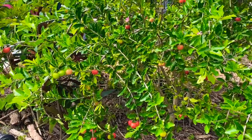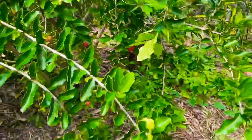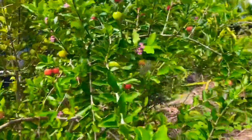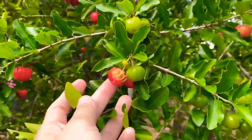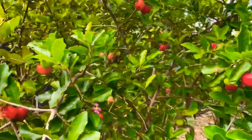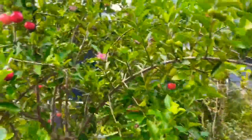Good morning, everybody. Look at how packed this Barbados cherry tree is. Look at how full it is with cherries. I'm planning this morning, actually, there is a lot to pick. You see the birds got into a couple of them too, but that's fine because we have so many. And I'm planning actually to cold press.